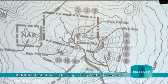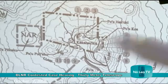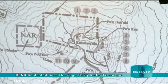Can you point me to the SMA? The SMA is number 11. Can you describe what the SMA is?